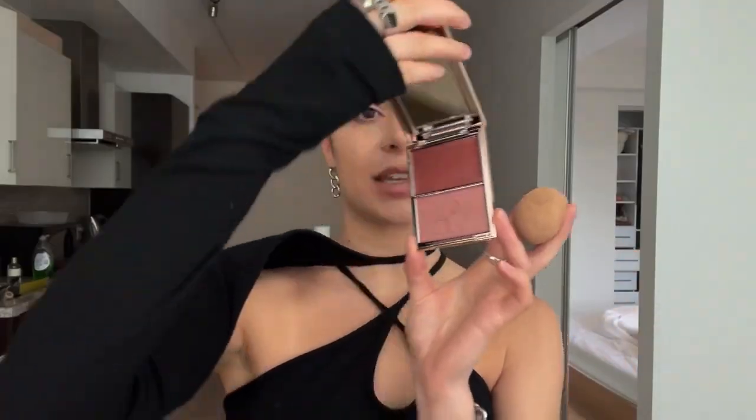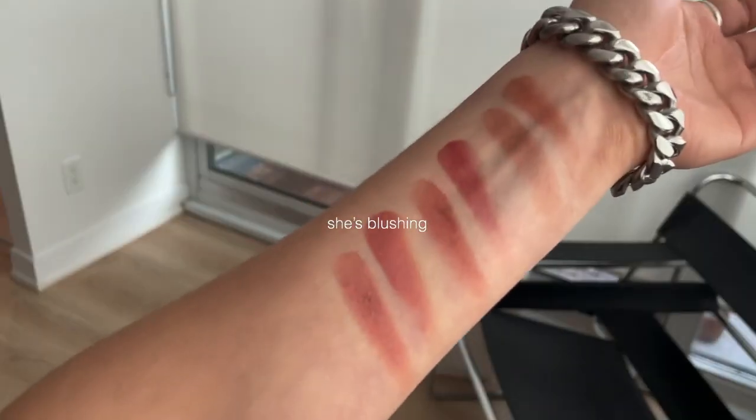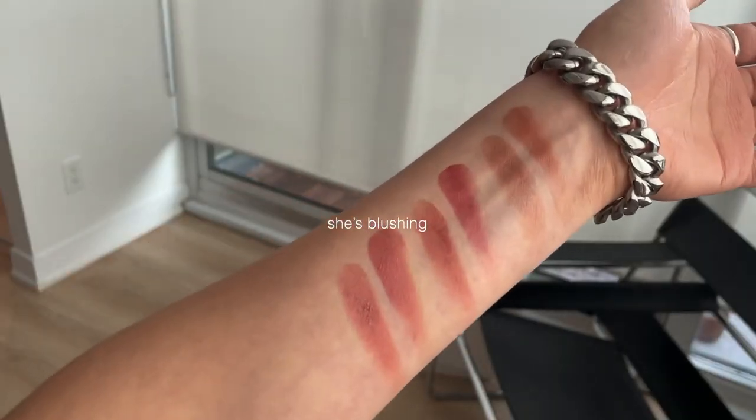Okay, cool. Okay, so now we're gonna try the She's Blushing. Guys, this is what I mean. They're all starting to look very similar, and we're gonna try a new brush just to see how this goes. And we're gonna do this cream with this old beauty blender. I don't wanna dent any of them. Okay, see? Look, they're all looking so similar.